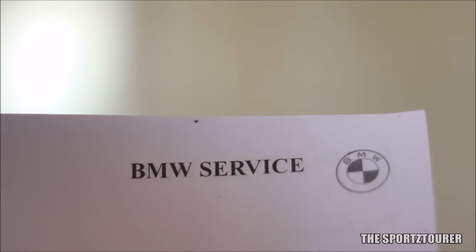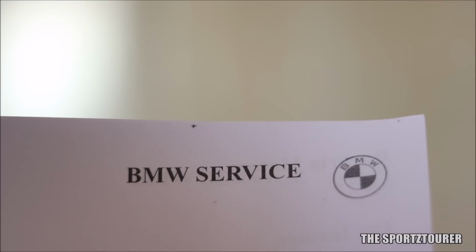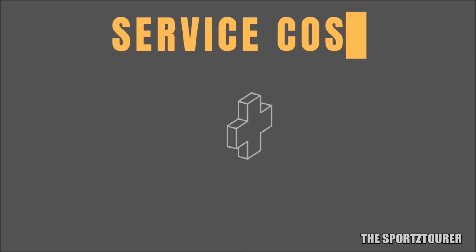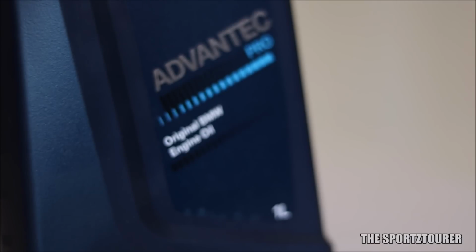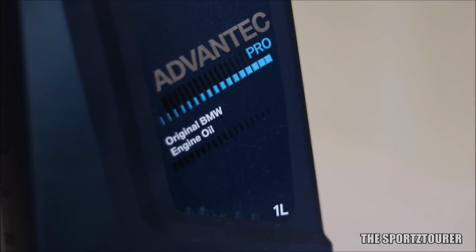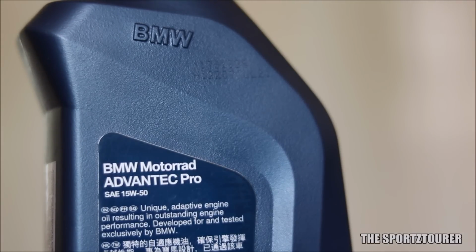Now let's consider the bill, then we can discuss the jobs carried out along with the cost involved. We will divide this into two sections. First we will start with the consumables and parts, and later we will discuss the heart attack, the labor charges. The service began with an oil change. BMW India uses 15W50 Advantech Pro for their 310 series of motorcycles. There will be a separate video on this oil's grade selection and performance.